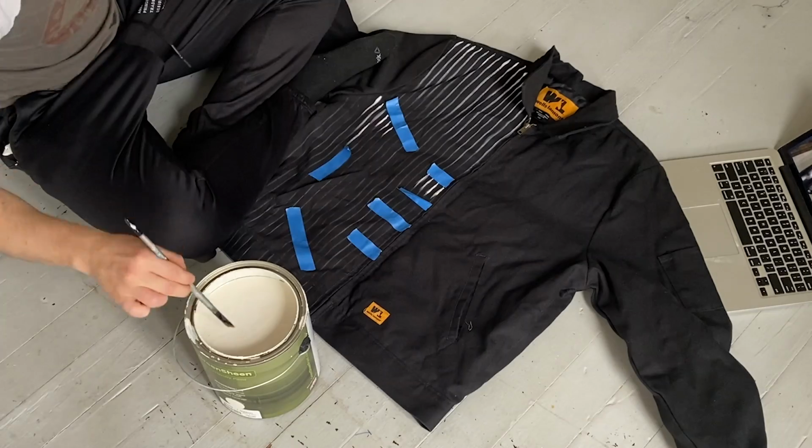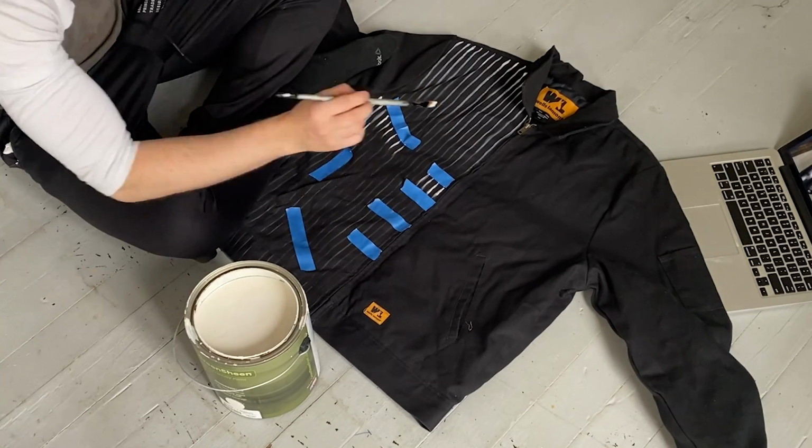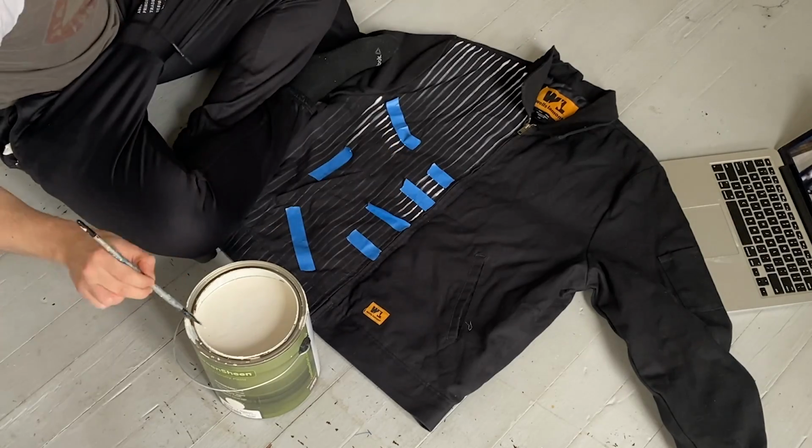I try to place my tape in the dark shadow areas, so in some places I'm able to paint right over the tape line to get that hard contrast. I can always soften those areas later.